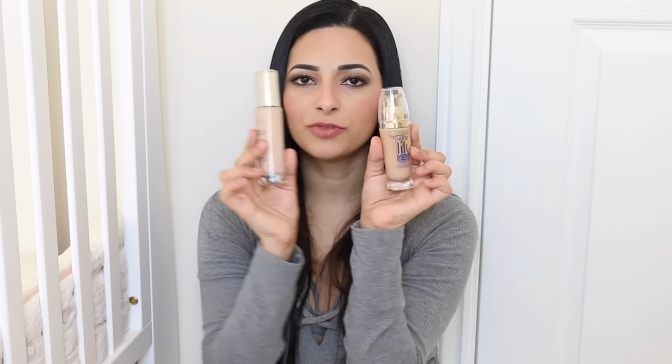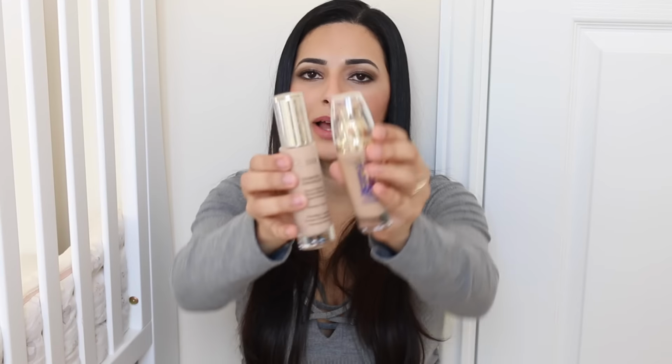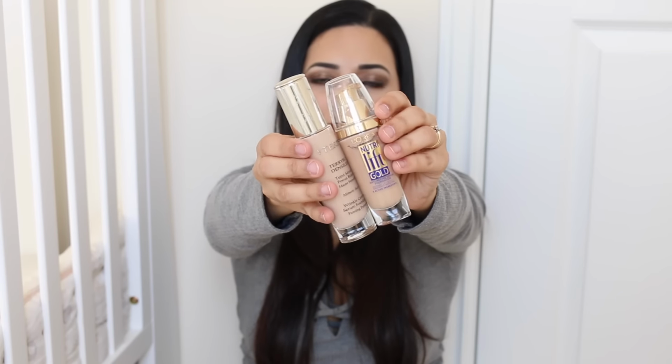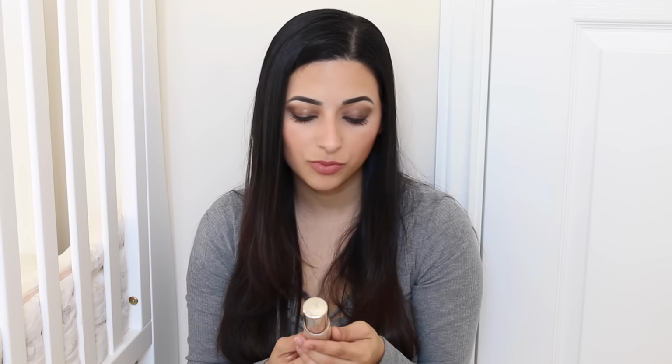It is very much like the Nutri Lift Gold foundation from L'Oreal, although the By Terry one lasts a lot longer and it's not as slippery as the L'Oreal foundation. But if you're looking for a dupe, I would try out this one and see how you get on with it first before investing in the By Terry one, because this is very expensive. I will put the price down below because I can't really remember how much I paid for it, but I just remember thinking this is a lot of money to pay for a foundation.